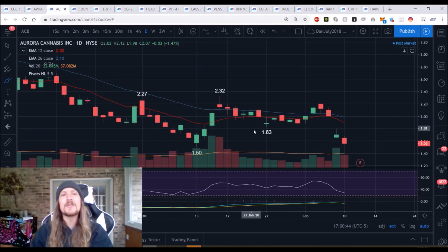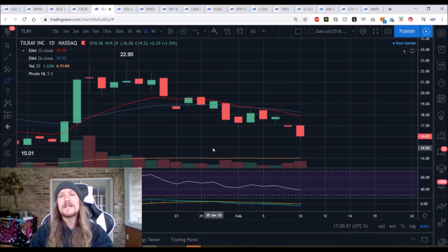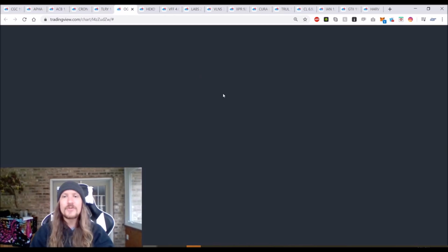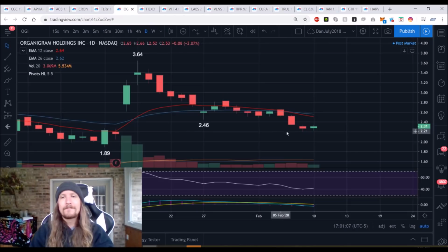We know CGC normally is a leader of the sector, but there are times where individual fundamental reasons lead for one name to dump stronger, and that name has to find its bottom. And it's potentially the case with ACB, just something I'm keeping an eye on. TLRY continues its downtrend, lower highs and lower lows. Only support 15.26, 15.01. OGI. Sideways inside bar, no change here.